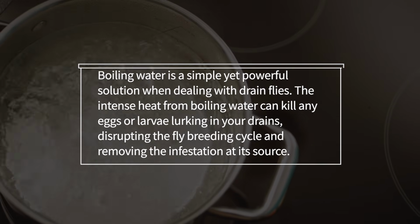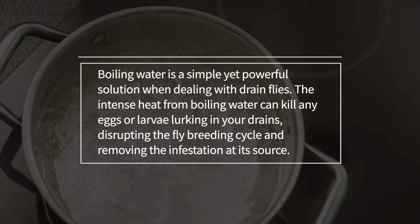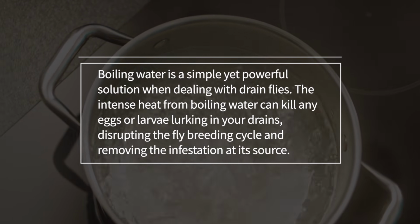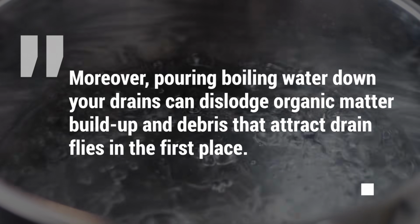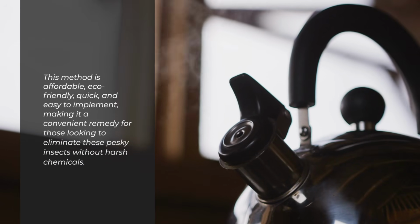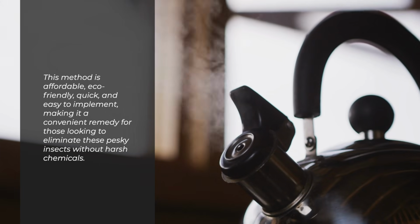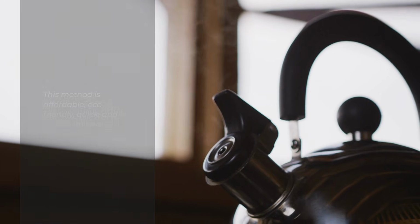4. Boiling water. Boiling water is a simple yet powerful solution when dealing with drain flies. The intense heat from boiling water can kill any eggs or larvae lurking in your drains, disrupting the fly breeding cycle and removing the infestation at its source. Moreover, pouring boiling water down your drains can dislodge organic matter buildup and debris that attract drain flies in the first place. This method is affordable, eco-friendly, quick, and easy to implement, making it a convenient remedy for those looking to eliminate these pesky insects without harsh chemicals.